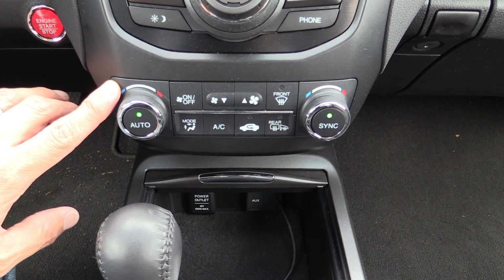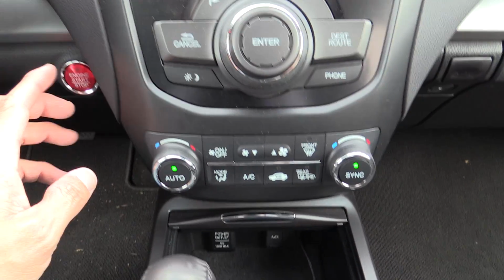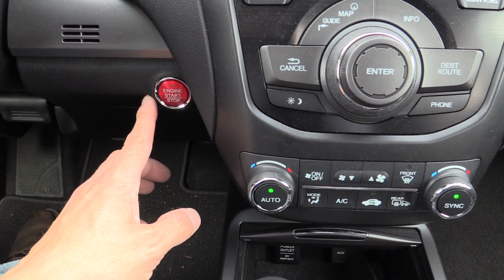Below that, you'll find standard dual zone climate control. Because we have the model with the technology package, ours is also GPS linked. So the side of the car that has the stronger sun gets more cooling power. Right over here, you'll find the start-stop button for the engine. That's because we have keyless go as well as keyless entry on our RDX.